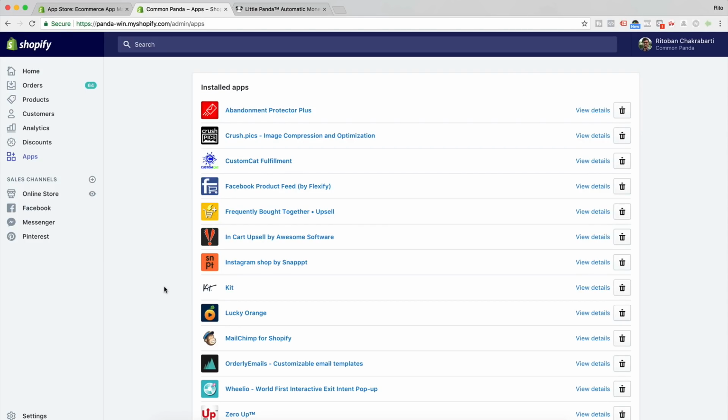Now, the only problem I have with apps is this: let's look at this one, the in-cart upsell. If I just installed this app on my store and wasn't using it, even then, as soon as you install it, it puts up a JavaScript and a CSS file. Don't get into the nitty-gritties of it, but basically it just bloats up your store.